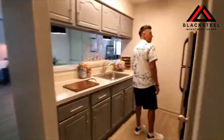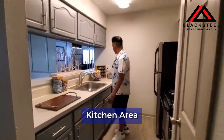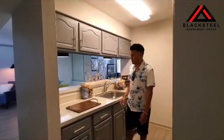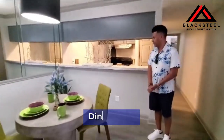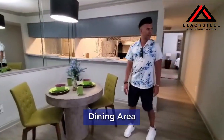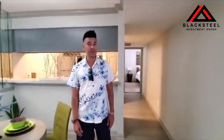And we do have the kitchen, looks really pretty. And then we have the fridge here, faucets, and new resurfaced cabinetry. So it's an open kind of concept, so you can see through, and we have a dining area here. So overall, this is also a great value, especially for the area that you're located in.